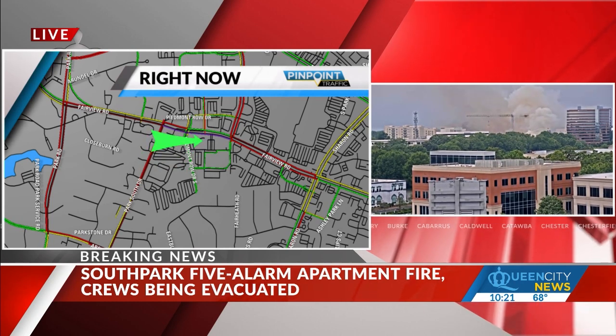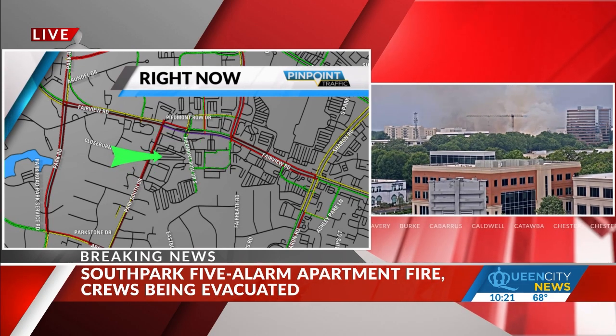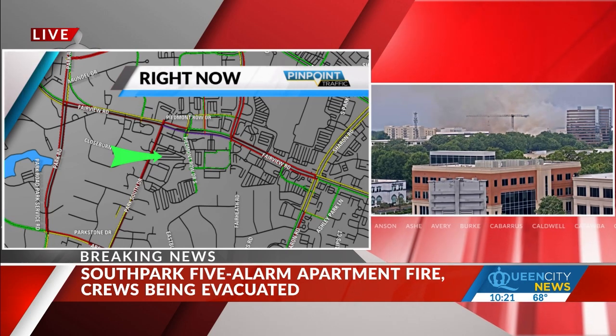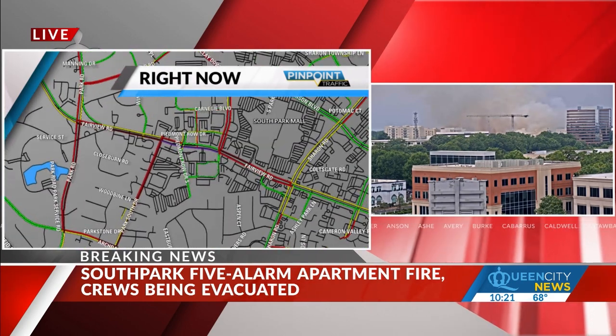And we mentioned that we had one of those hotels evacuate. That hotel is right around here. So it shows you just how close that is. Literally less than a block away from where that fire is. That's where the evacuation is. And then in proximity to South Park Mall, you're going to see South Park Mall right there.